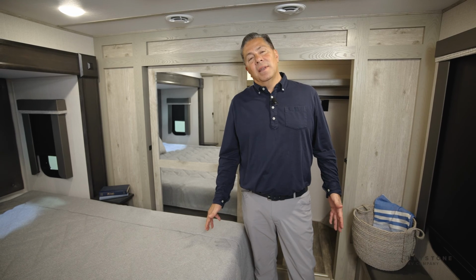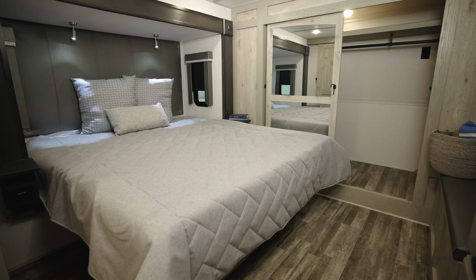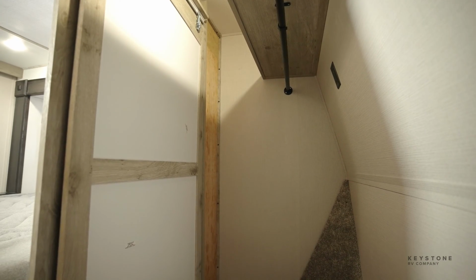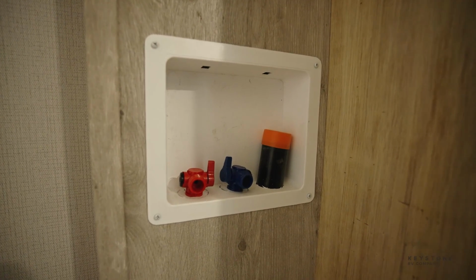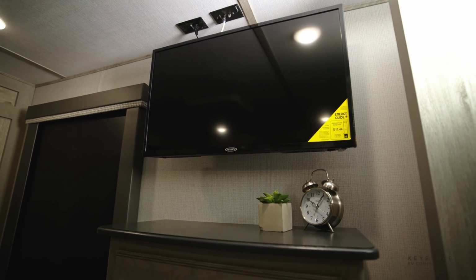This floor plan has all the signature features in the Alpine. It encompasses a king bed that comes standard, a 70 by 80 king bed. It also comes with an incredible wardrobe closet. I mean, look at the room in here. But in addition to that, they're all prepped for a stackable washer and dryer. In addition to the 5-drawer dresser, we also provide as standard a 32-inch TV that's mounted here in every Alpine floor plan.